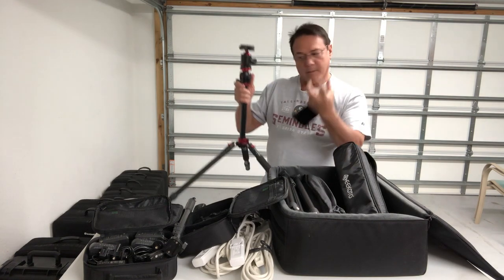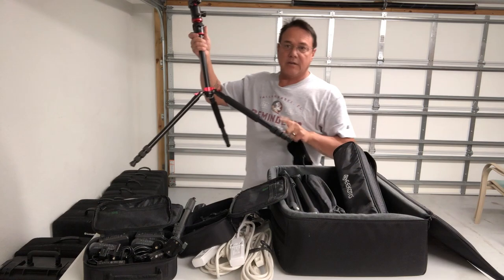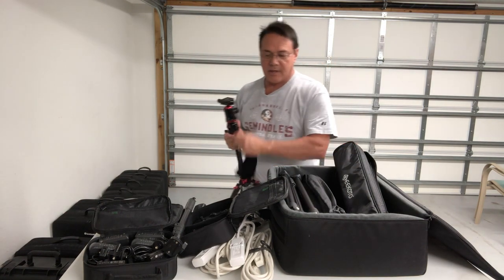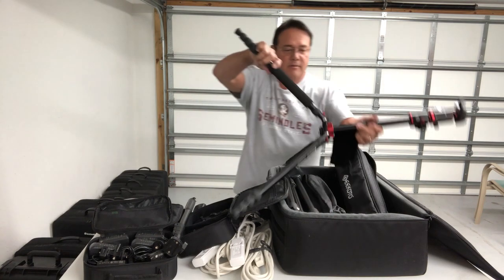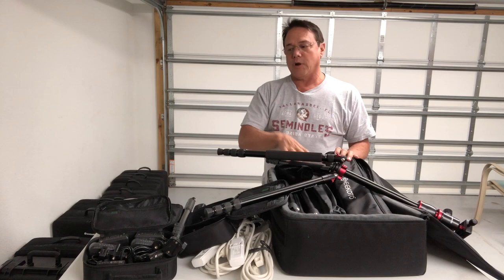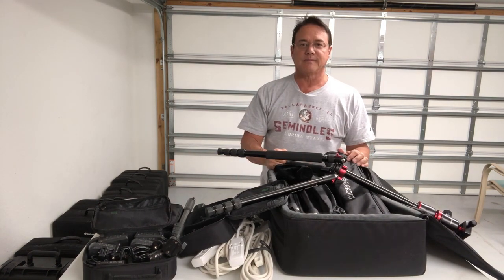upside down. So if you want to have a tripod that hangs your camera upside down, and these legs all extend out. So it's got a lot of versatility, a lot of good space. So that is my travel gear that I can take with me and always have sets of tripods, more than enough lighting, and some extension cords. Okay, so that was the travel lights.